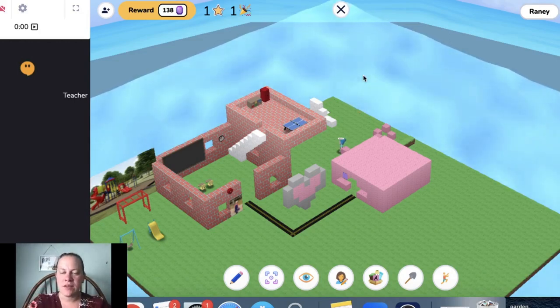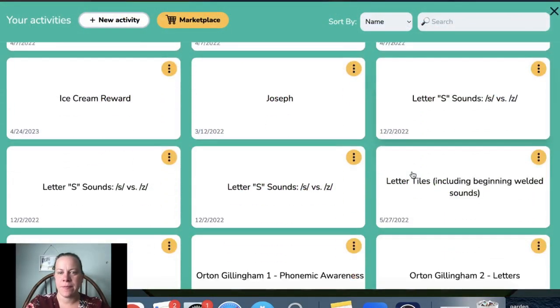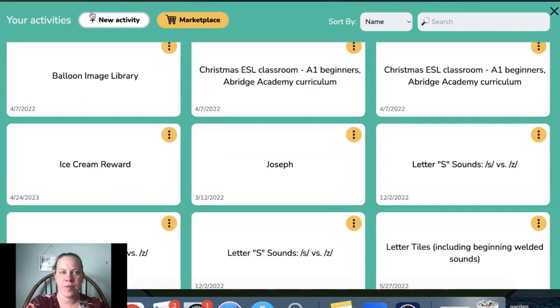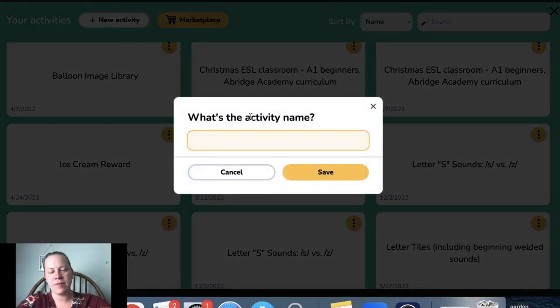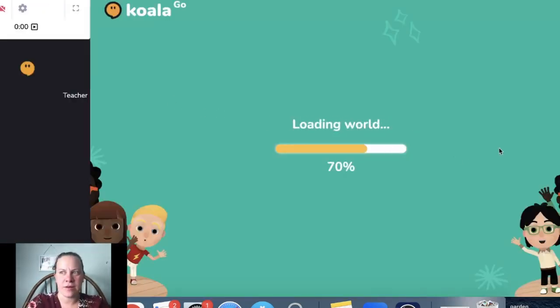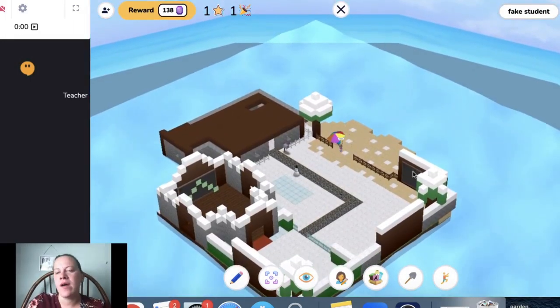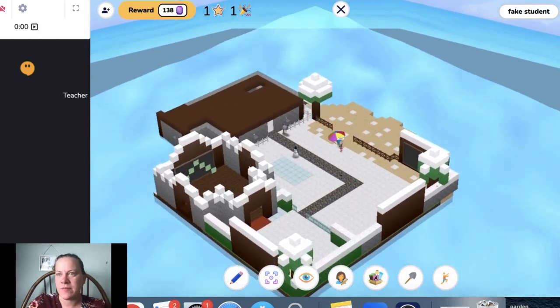So when I started using this, I'm like, okay, well, what do I do for my other students? Well, the cool thing about this is that I don't want to reset it. Oh my goodness, she would be so mad. I can go into my activities and make a new activity, and this is going to be a fake student. Say I have a fake student coming in here. This is my new student. I've never taught them before. It gave me a new playground. So it will automatically give you a new playground.